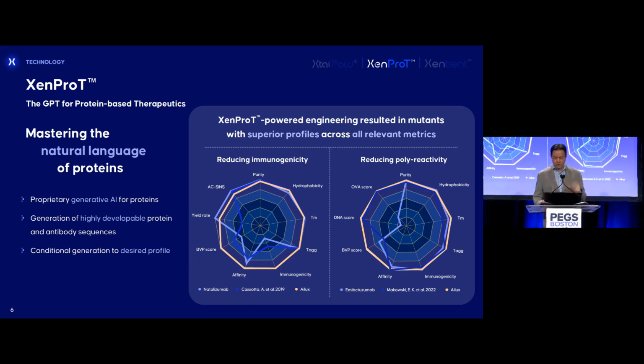A paper came out in 2019 which identified some point mutations that improved immunogenicity, but it actually reminds me of my time maybe 10 years ago doing antibody engineering. You solve one problem and you can create a whole host of other issues. And you can see that here with the mutations that were suggested in the 2019 paper. They were able to improve immunogenicity, but they took a massive hit on yield and other developability parameters.